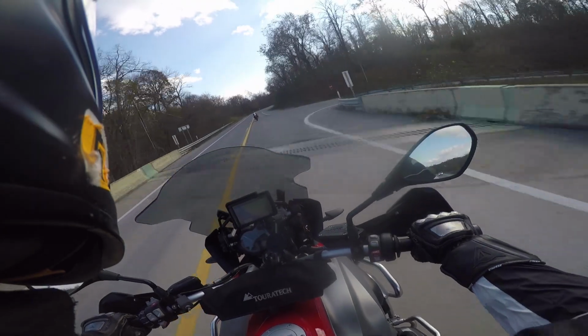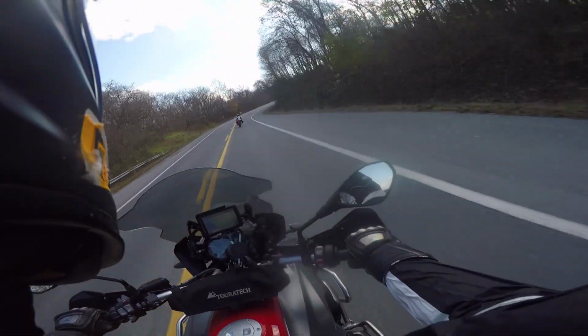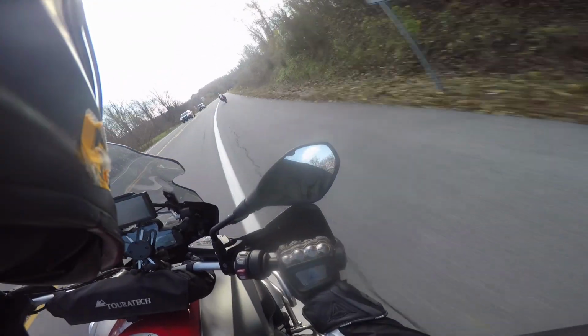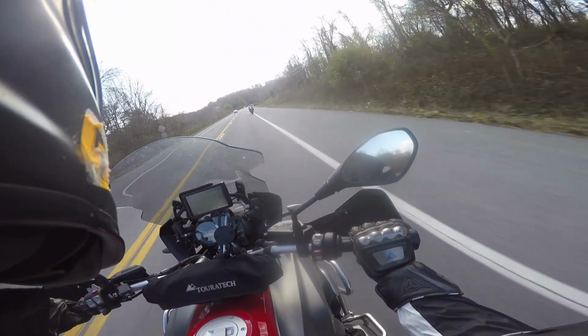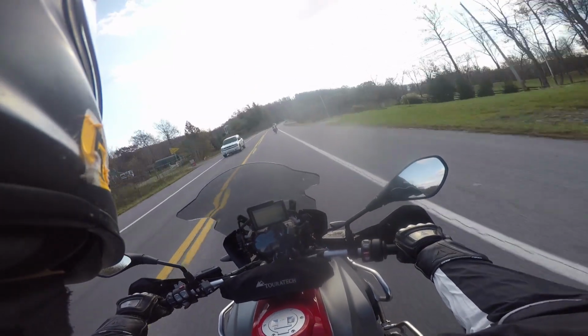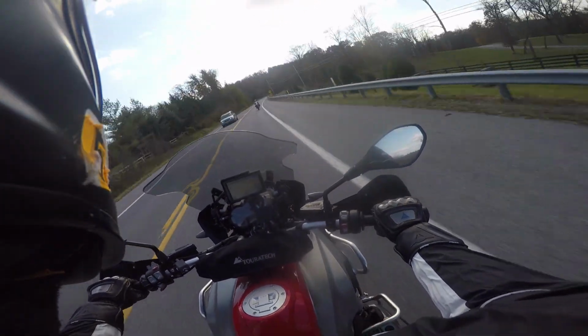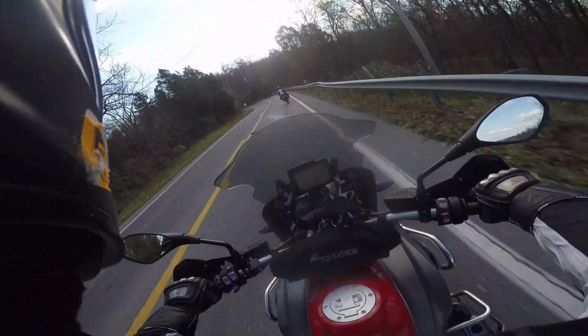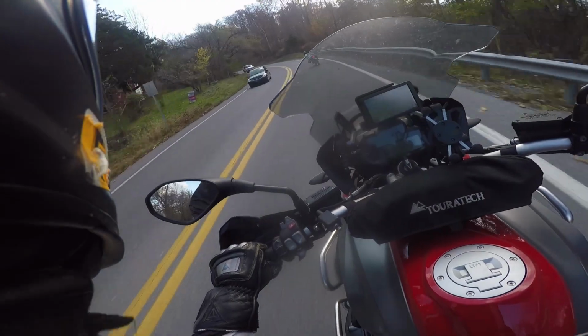Pretty good stuff there. Ugh, crossing that white line, I don't like that. I don't trust riding over the paint. You lose a lot of grip, and especially when it's really cold like this, you need all the grip you can get, even if you are riding pretty damn slow, like we are.